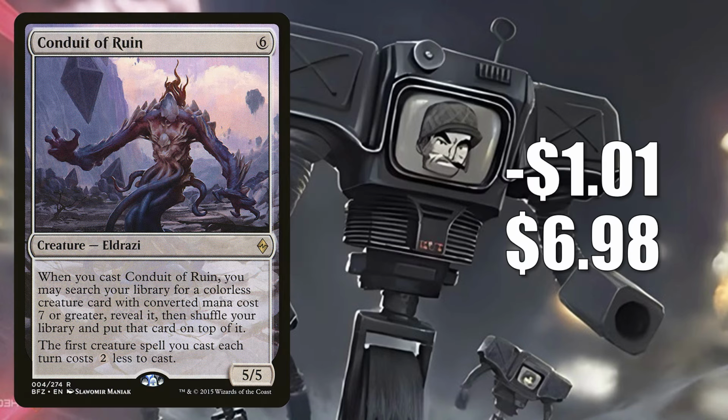Coming in at number 10 is Conduit of Ruin. This is down $1.01 to $6.98. That's a 13% decrease. Eldrazi got red hot when Modern Horizons 3 came out, and this one in particular started seeing an increase in commander play. It was found in Zul'Adak Void Gorger builds, but many wanted Conduit of Ruin to upgrade the Modern Horizons 3 Eldrazi Incursion commander deck. Others wanted to add it to fresh builds around a couple cards from there.